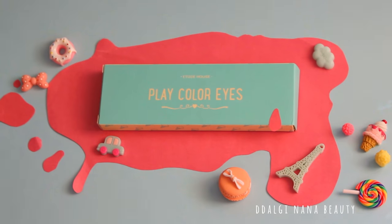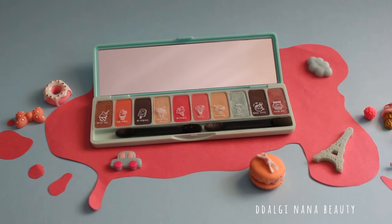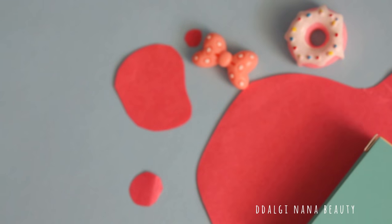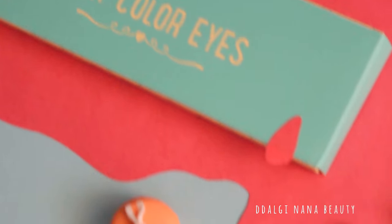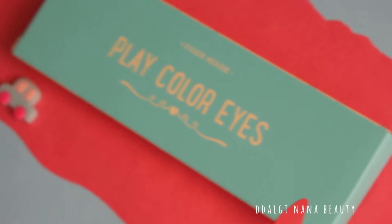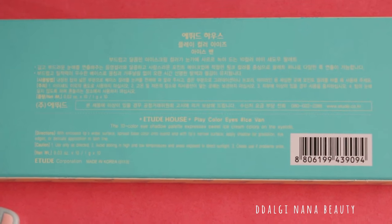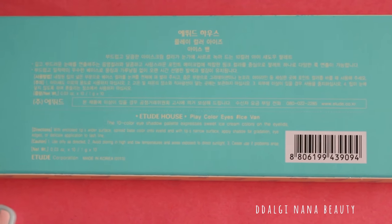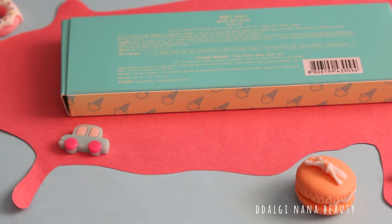Today I have a review of Icewind palette for you. This is not a fresh eyeshadow palette release, but this is one of my most favorite palettes, maybe because of its strong visuals and interesting shades. This palette's concept was for a hot summer. It should look like ice cream. You can see cute ice creams on the sides of the paper packaging.